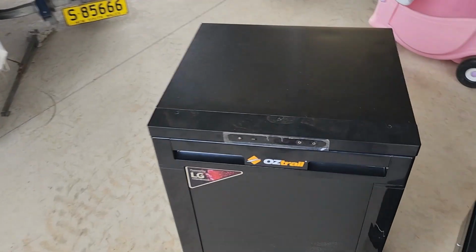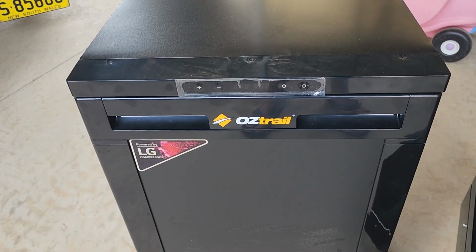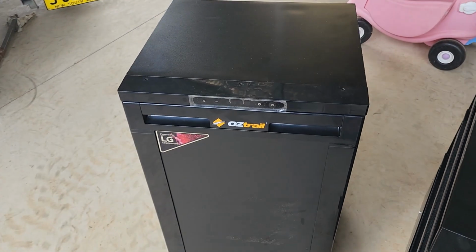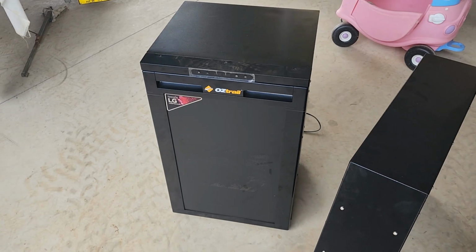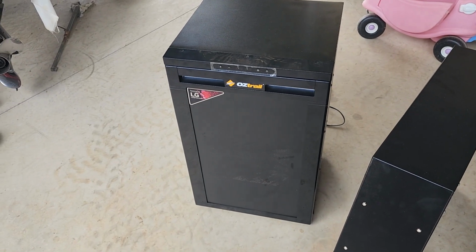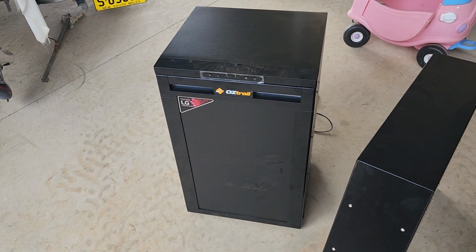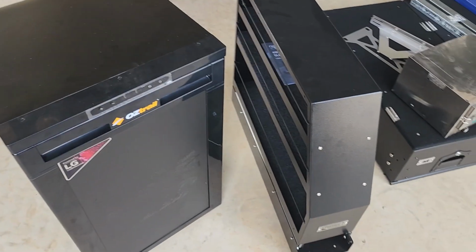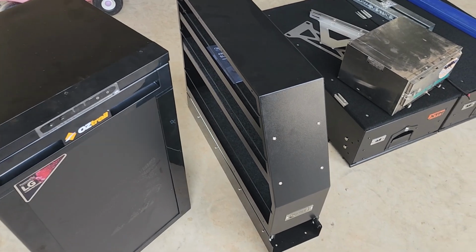The other reason I went with this one is because it has temperature controls that you can set individually for the fridge and the freezer. So you're not going to have any issues with your freezer being too cold, your fridge not being quite cold enough, wasting power, all that sort of thing. So, stand up fridge, pull out pantry drawer or pantry.